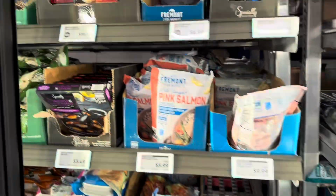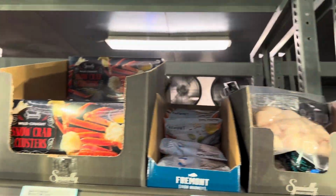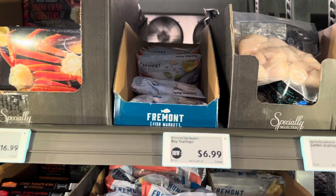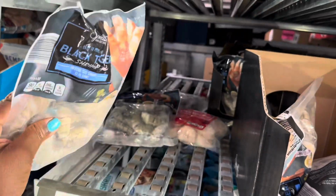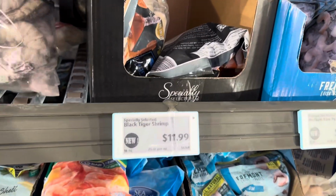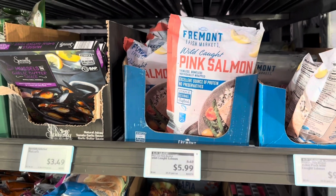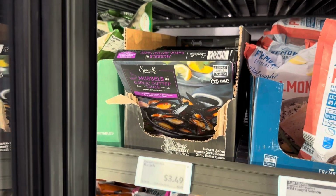Alrighty guys, they have the snow crab clusters up there for $16.99, the jumbo scallops at $13.99, and the bay scallops are $6.99. So the black tiger shrimps, $11.99. The wild caught pink salmon for $5.99. Then they have the mussels in garlic butter sauce for $3.49.